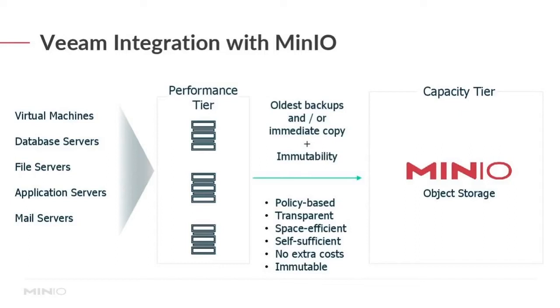That way, in case there's an issue with the primary data, like on your ESX server, or something happens, the performance tier gets corrupted or encrypted, there's an immutable copy that can be restored quickly. You should also plan for the capacity tier to be sized appropriately to the performance tier. And this is typically a function of retention time, so that'll vary from organization to organization.